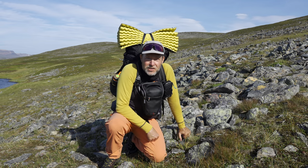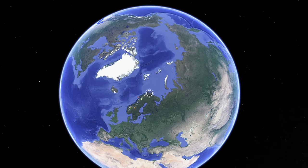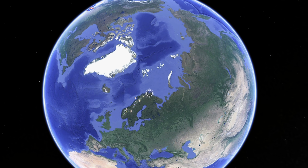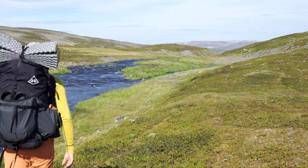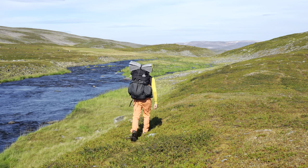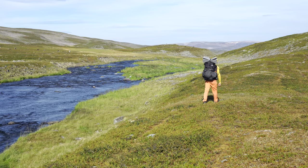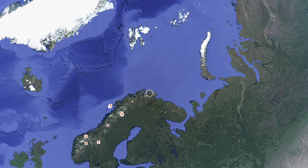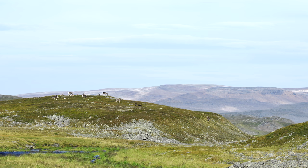Hello again from Arctic Norway. I'm on a peninsula on the western side of the Tana Fjord. This is pretty much as far north as you can get in Europe and in Norway. I'm planning to head out on this peninsula, which doesn't have any info or intel that I could use. So I've just made a route on my map. Hopefully it's gonna take me out along the fjords so I can look out over the ocean and all these Arctic cliffs diving into the ocean.